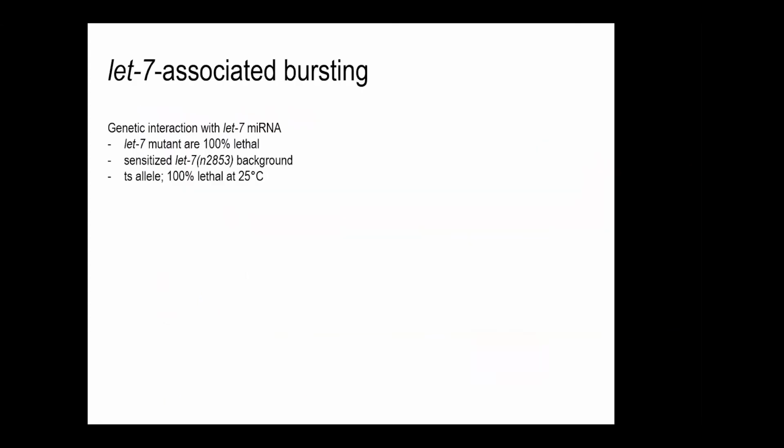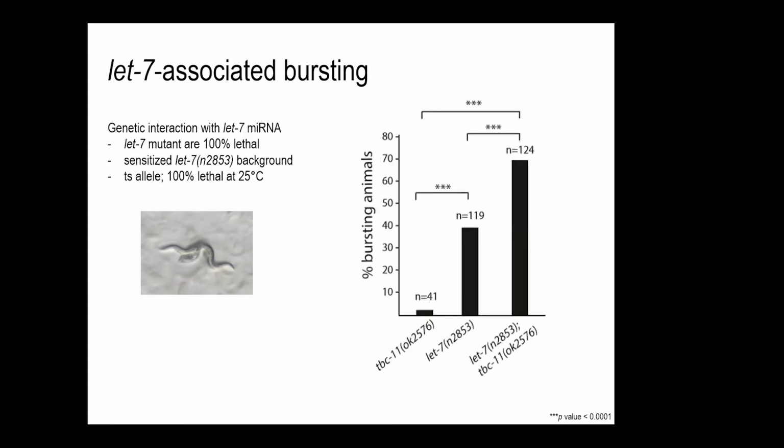Then we looked at another phenotype that's associated to let-7. We wanted to see if we had a genetic interaction with the let-7 microRNA. let-7 mutants are 100% lethal, but we do have a sensitized background, which is a temperature-sensitive allele. It's 100% lethal at 25, but it can be maintained at 15. And the animals burst at the L4 to adult transition, and this is caused by a defect in let-7.